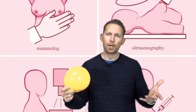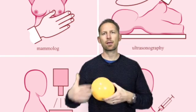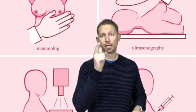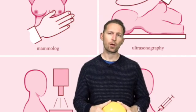So there you have it, another tool in your box to fight against breast cancer. Now go examine your breasts and do it regularly at the same time of every month. I'm Dr. Craig Mortensen. Be healthy, be happy.